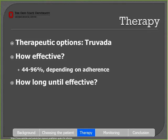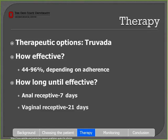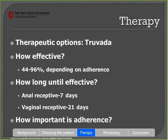So then the other question is, how long does it take until it works? For anal receptive sex, it is 7 days. For women who have vaginal receptive sex, 21 days. They have to wait longer. And again, this has to do with the concentration of the drug being lower in the tissues.